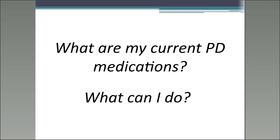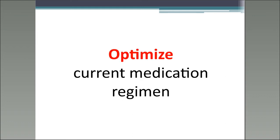So now thinking of all this, right, and seeing the different ways of managing our medications, you may be thinking, what are my current Parkinson's disease medications and what can I do based on the medications that I have? And often it's just optimizing your current medication regimen. And in this case, where we are right now, a lot of our consults with our doctors are done over the phone and everything.